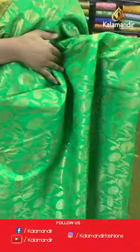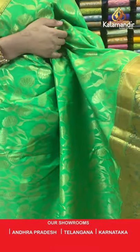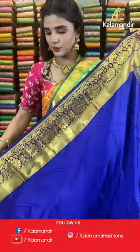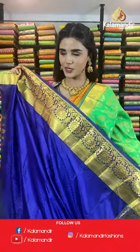Here we have a stunning green combination. The body is brocade floral design and we have contrast zari borders. Very beautiful details. With this comes a contrast rich pallu and a plain blouse with the border. Very beautiful combination too.